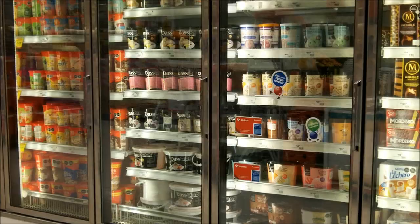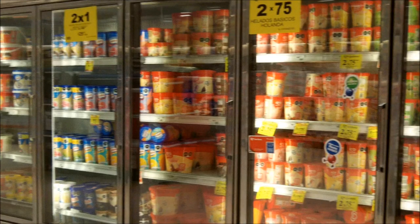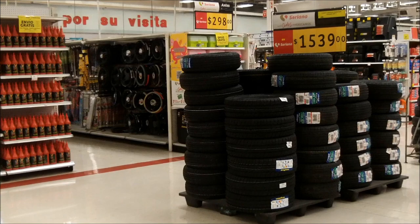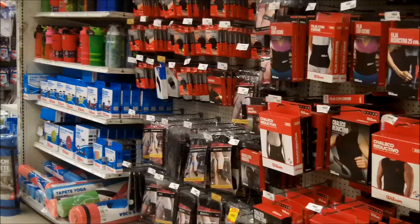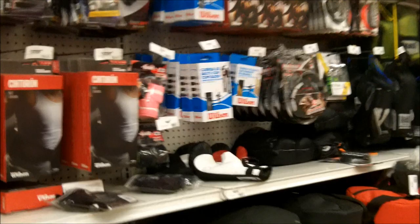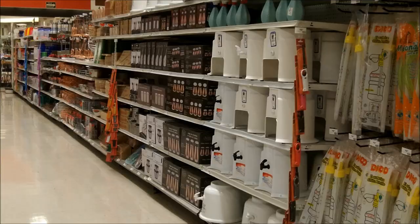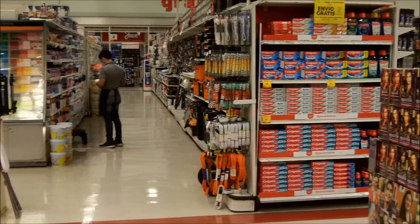This is a section where we can find the ice cream. I don't eat too much ice cream because it has a lot of sugar, but there is a lot of varieties and flavors. And yes, you can buy tires and products for your car. Or buy small bicycles for your kids. And this is a small section, it's not big, but we can find products for gym, for training, for exercise, boxing, and etc. And yes, we're gonna find a lot of plastic products everywhere. Anywhere.